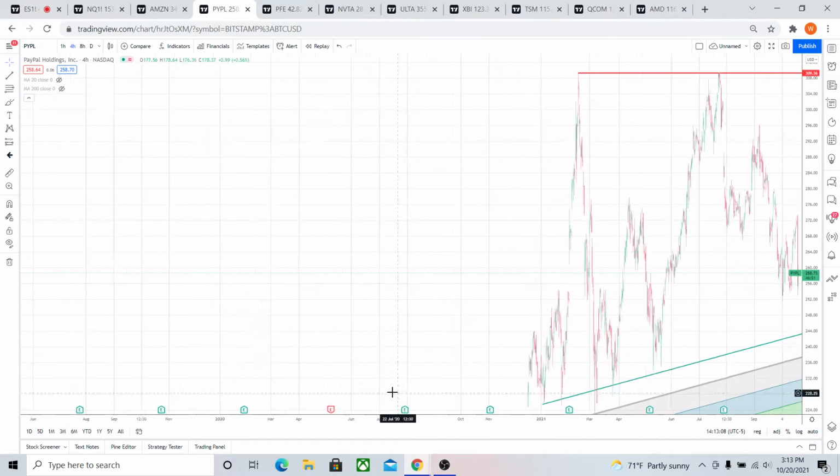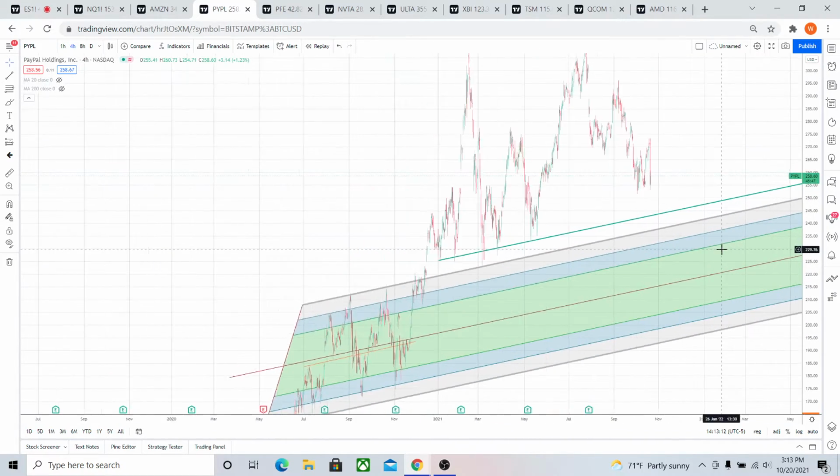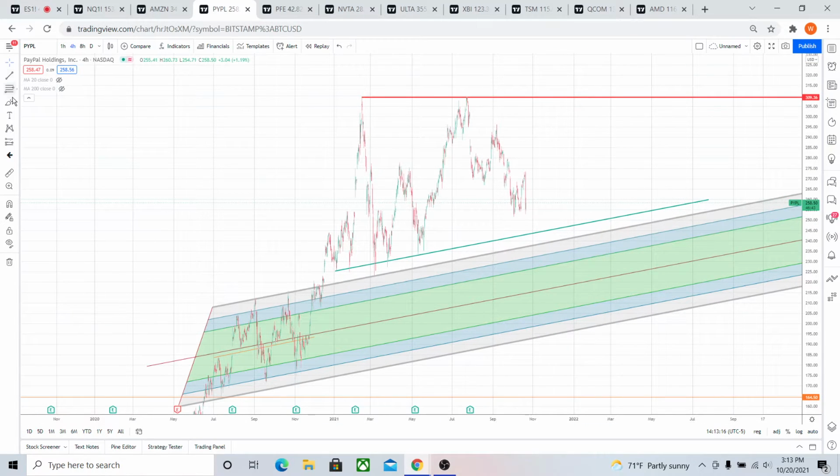All right, let's look at PayPal. PayPal looking pretty clean in its level. It's been consolidating for a few weeks now, as you can see here in this consolidation. I think there's a shot that this could be a bottom forming, and then we'll rebound to test this all-time high up here, which is obviously a really clear major resistance level.